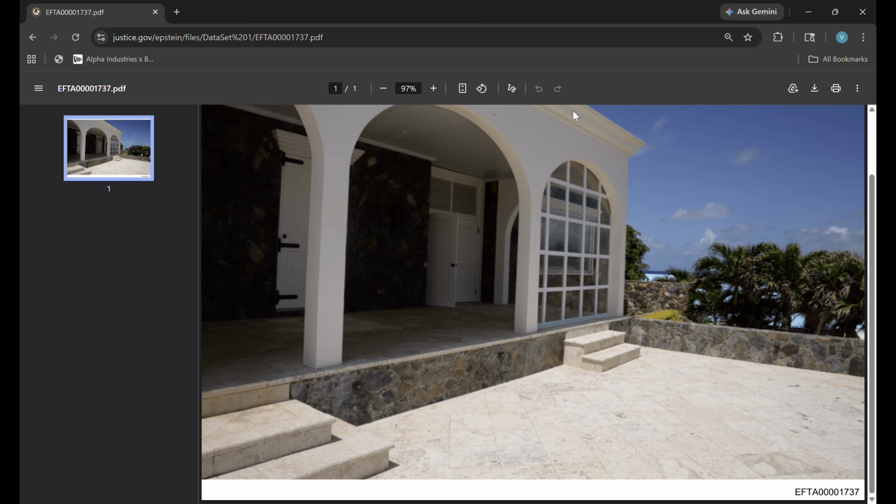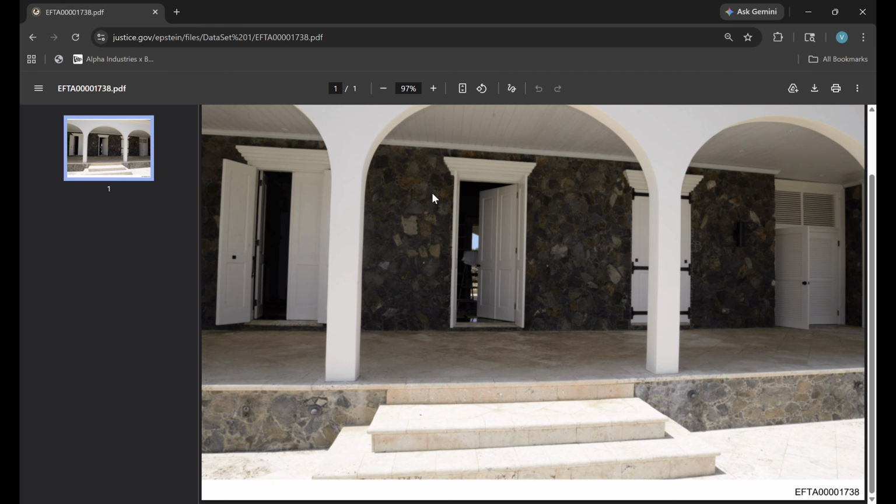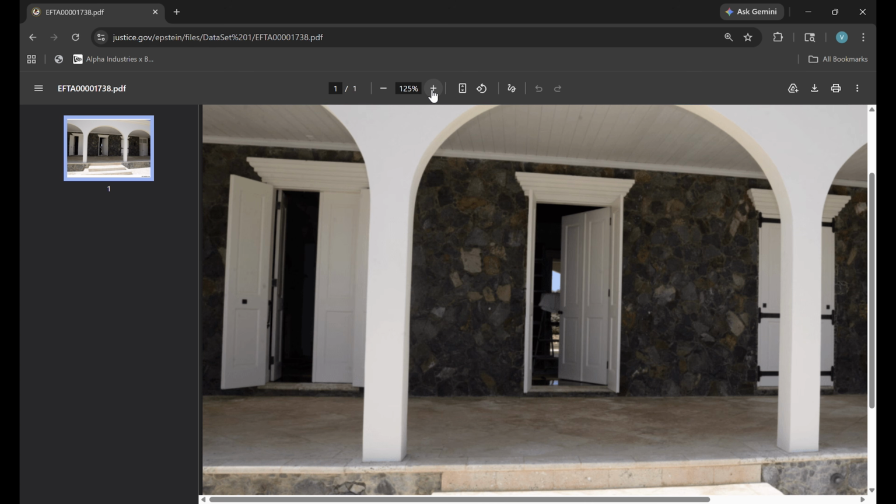All right, so here's the view facing the rooms from that terrace. This is the infamous Little St. James property. This is as close as you can get with safety. Here, you can kind of see in one of those rooms. I don't know if this is one of those white rose lamps there.